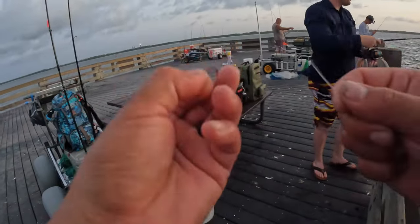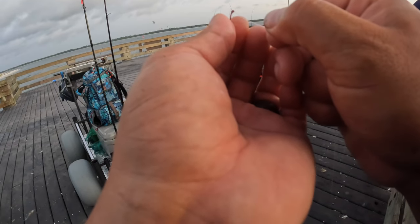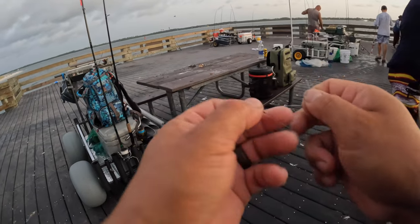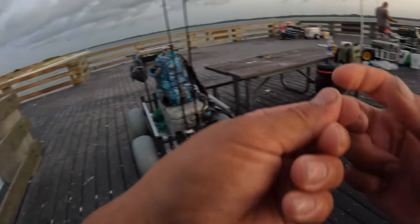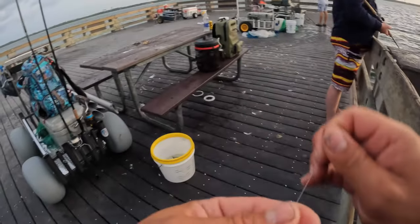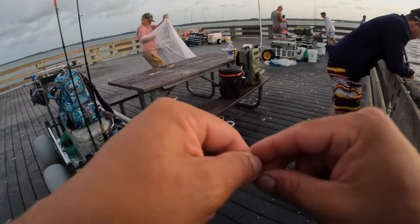So the rig we are using today is a size 6 octopus J hook attached to a 15-pound fluorocarbon leader, about 2 feet, with a 3/4 ounce egg weight, pretty much a Carolina rig. I like to go lighter, but the current and wind were ripping today, so we had to go a little heavier on the weight to get the bait down.